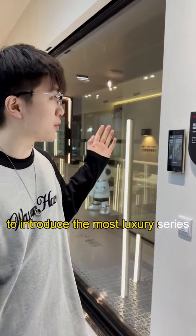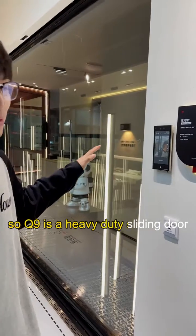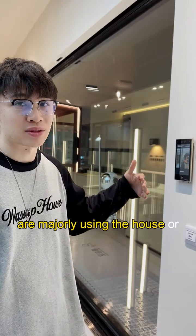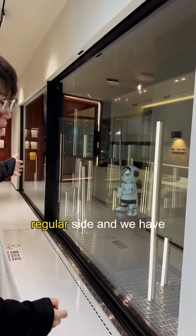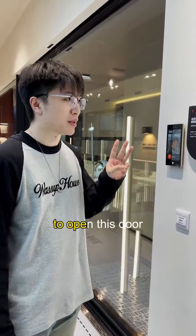Today I'm going to introduce the most luxury series, the Q9 series. So Q9 is a heavy-duty sliding door that we provided to our customers who are majorly using it for houses or large condos. So as you can see, the size is bigger than the regular size. And we have three different ways to open this door.